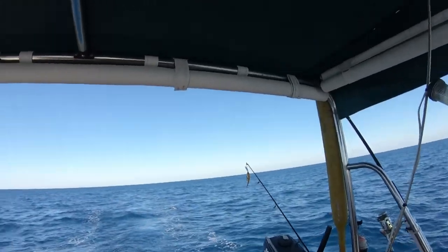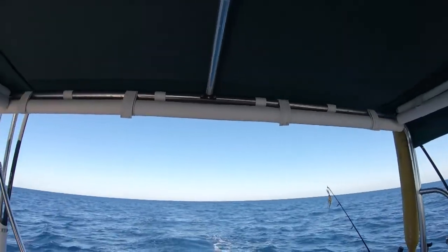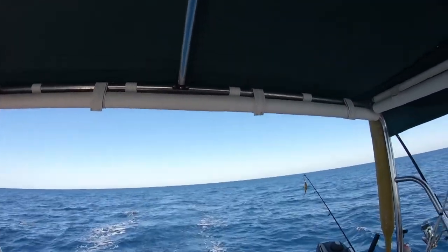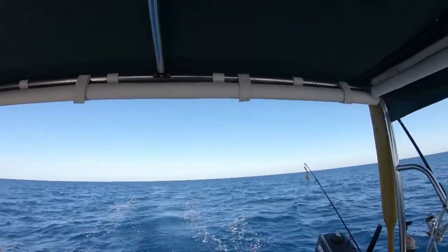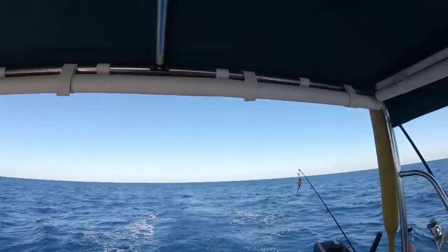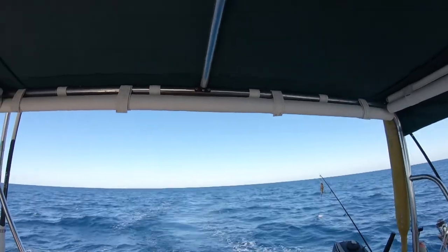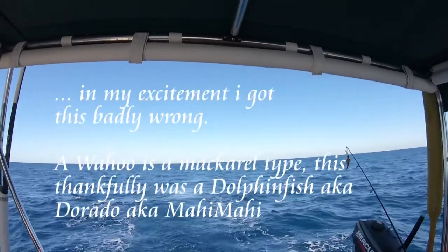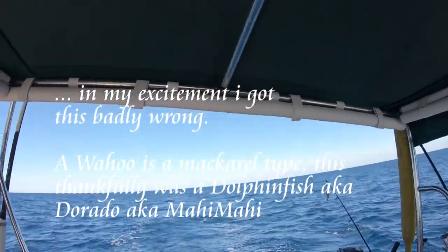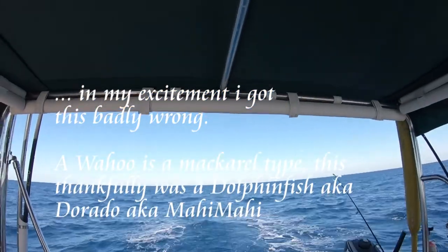So I've got some very exciting news, and that is we've got a fish on, and he's been on there, I don't know, a couple of minutes. He's not exactly tired yet, but we'll try our best to haul him in, and with a bit of luck we'll have fish tonight. I've got no idea what it is, but it's bluey yellowy sort of in color, which means it could be a wahoo, which is one of the best eating fish in the world.